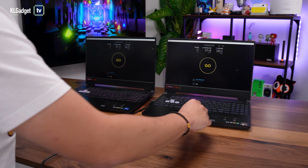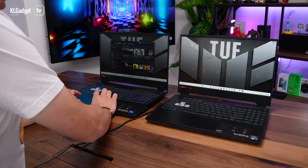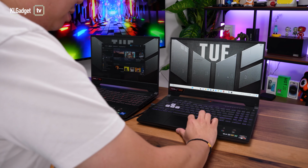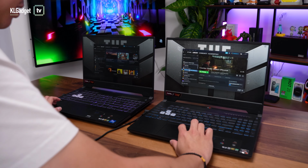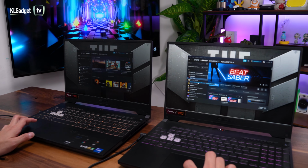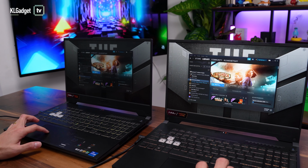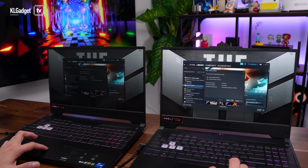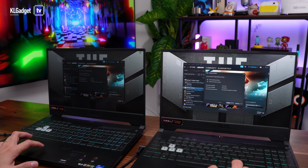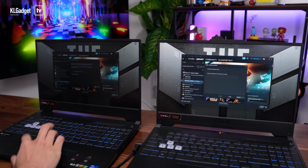So we are going to run the first test here, and I've installed Steam. We're going to download a game, probably an 18 or 20 GB game if possible. Right, let's head on over to Steam here. All right, so we're going to install BioShock Infinite on these two laptops right now, and let's tap on install at the same time. Okay, tap on next, agree, and let's see which one is faster.